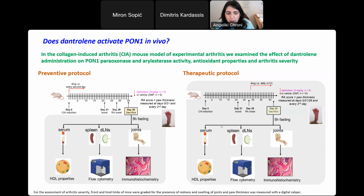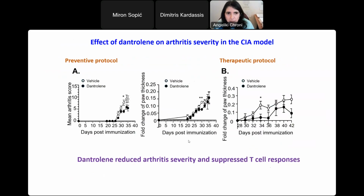For the assessment of arthritis severity, the front and hind limbs of mice were graded for the presence of redness and swelling of joints, and paw thickness was also measured. So a score for arthritis can be calculated along with the measurement of paw thickness. Following the sacrifice of mice, serum, joints, spleen and lymphatic nodes are collected for a series of analyses. I won't present all of the analysis, but the main findings are that both in the preventive protocol and the therapeutic protocol, the administration of dantrolene reduced arthritis severity and suppressed T cell responses.